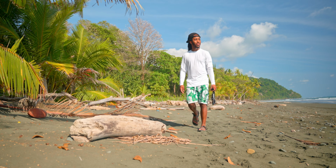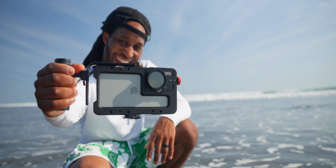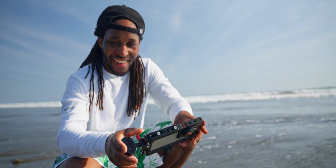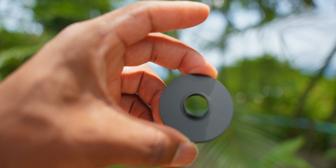So for me, while I was in Costa Rica, the main adapter that I kept on the back of the lenses was this M17x0.75 millimeter adapter, and the reason for that is because it allowed me to put on this small variable ND filter, which is mainly honestly all that I would need if I didn't have anything else whenever I'm shooting with my iPhone.